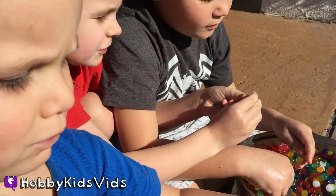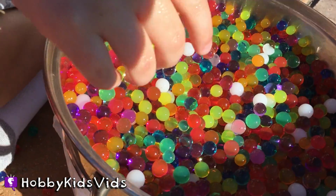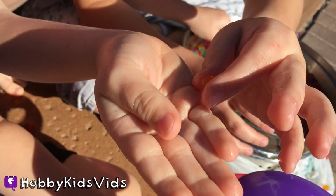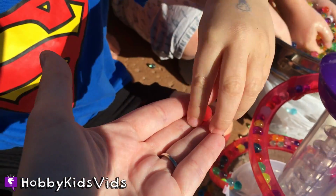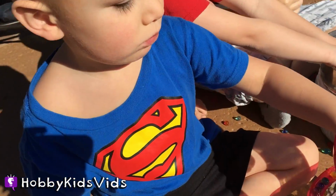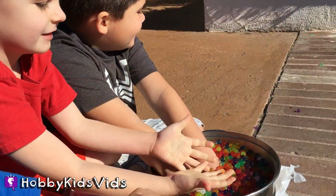Oh, look at this. I found a tiny, that was a tiny Orbeez. Where'd it go? Oh, wow, it's tiny. Hey, HobbyKids. Oh, that one is a tiny one. Oh, that's me. What color is that? Yeah. What color is this? Red, I think. Like a pinkish red. Yeah, it's pinkish red. You like it, Hobby Bear? Yeah, is it neat? Pretty neato, huh? Oh, good.